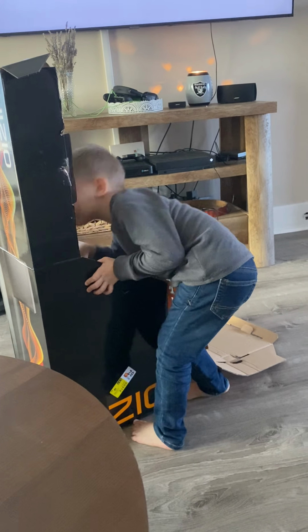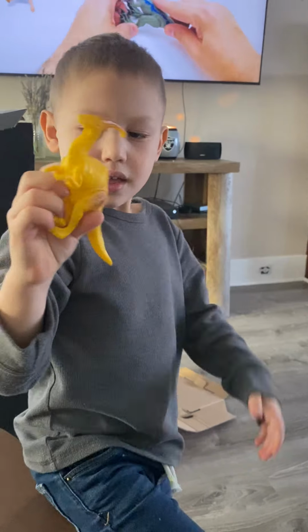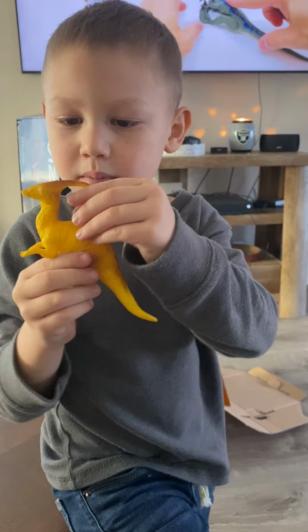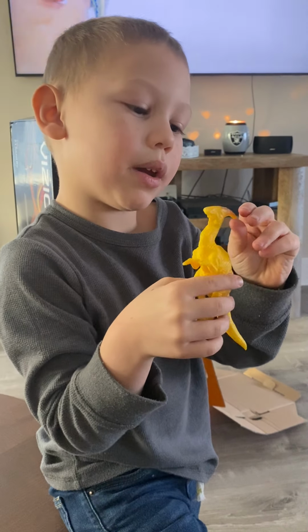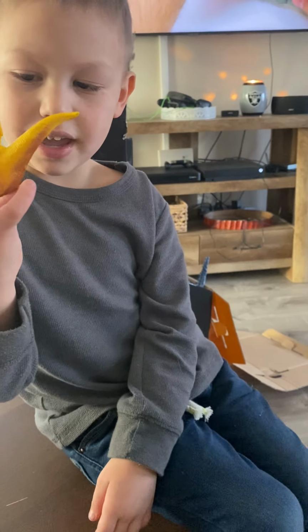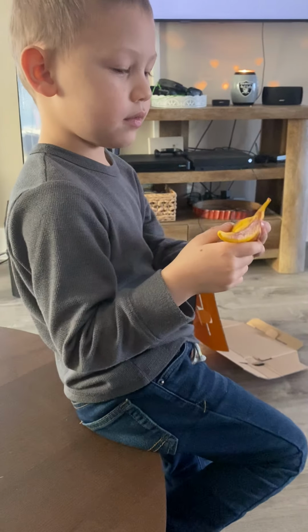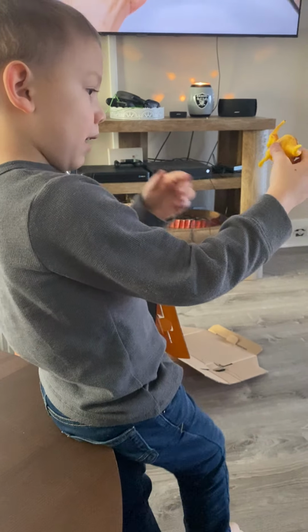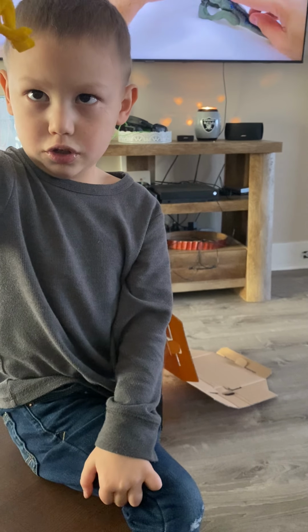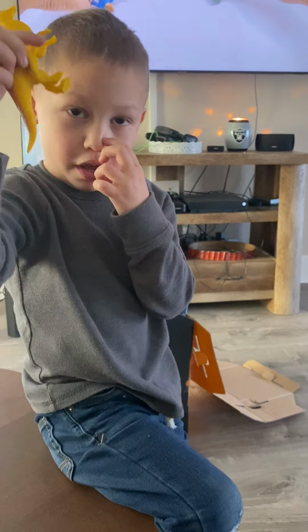The next one is Parasaurolophus. Parasaurolophus. What does he do with that thing on his head? He makes people fall asleep and he makes noises with it. He makes people fall asleep? Yeah, with it, because he's a Parasaurolophus. Okay. What does he eat? Plants. And he walks on two legs. Mm. And he has a long tail, but he has a long short tail.